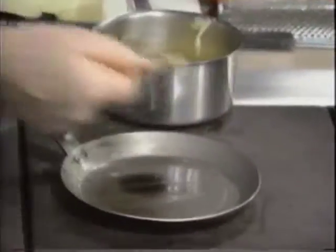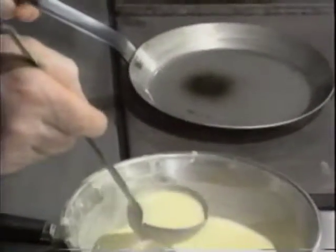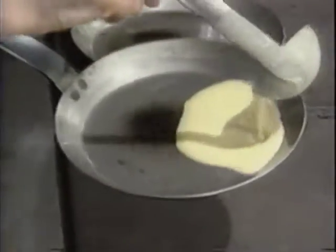Heat the crepe pans and brush them with unsalted butter. Wait for the pans to get very hot, and then ladle in a spoon of batter. Tilt the pan to distribute the batter evenly. Turn the pan until the batter sets.